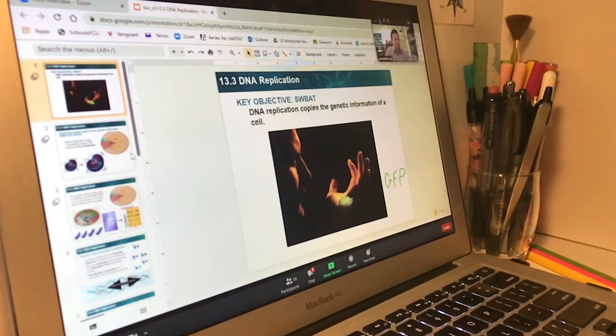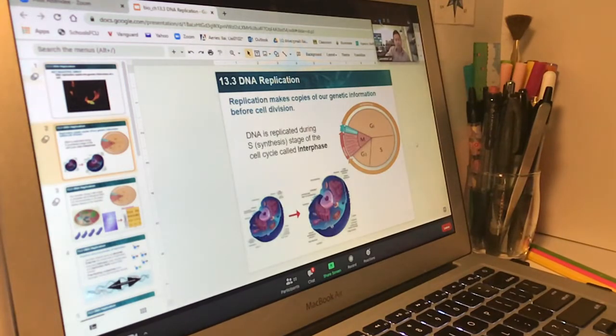Transformation. So the objective of this lesson is to talk about how your cells replicate the DNA, okay? Replicate DNA. So DNA replication copies the genetic information of a cell, okay? So how does it work? Okay, let's start from a little review, okay? Little review.